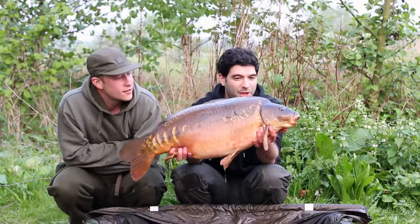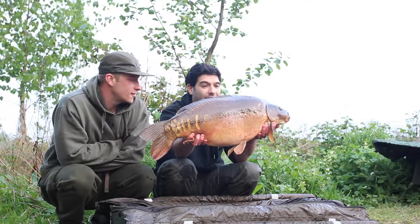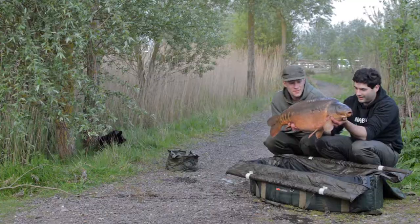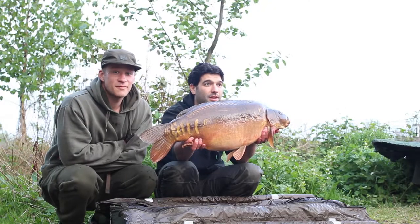So here we go, first Bayeswater fish, 26.5 pound mirror, and an absolutely stunning one. And done well, mate, done well. First night on Bays, he's managed to jump out, nick a fish as well. So yeah, we've got two nights ahead of us. We're gonna make the most of it today.